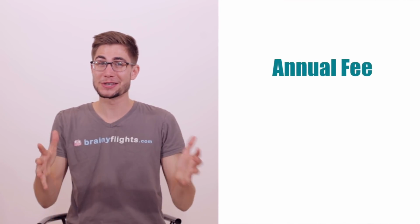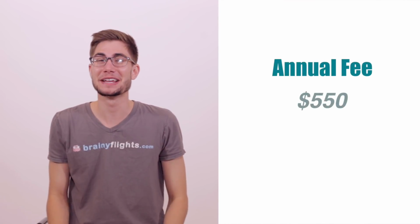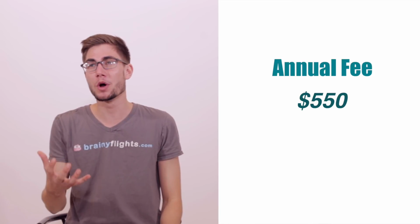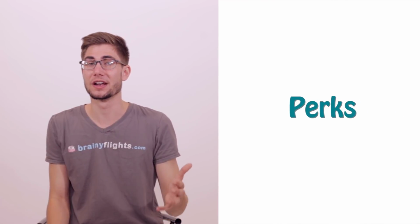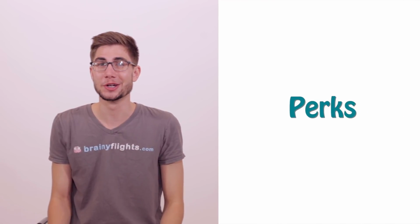Now, the annual fee on this card is quite high, $550. You're probably wondering, why in the world would I want to get the American Express Platinum card for $550 when I can get the Chase Sapphire Reserve and some other really high tier cards on the market with a lower annual fee? And the answer to that is quite simple. It's because of the perks. And on this card, the perks are quite good.